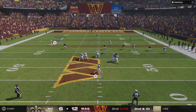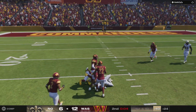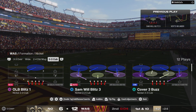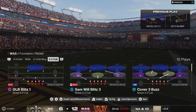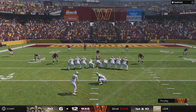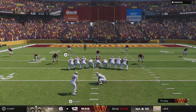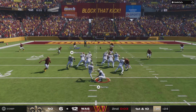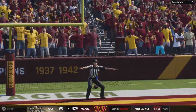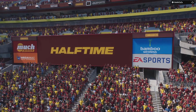Carr now on second down. A high throw there, but a nice job to go up and get it. And they bring him down inside the 25-yard line. Here comes Blake Grupe for this field goal try. This will be a 41-yard attempt. This one not on target. It is short. It is right. It is no good.